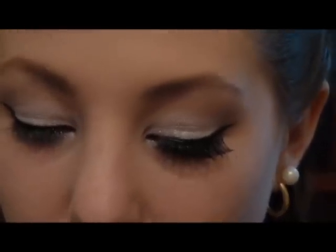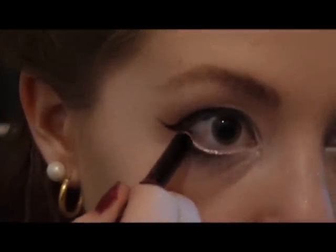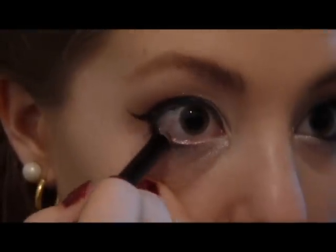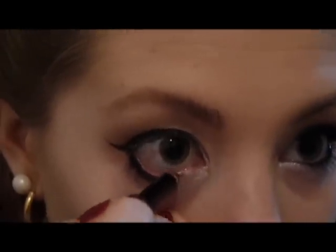And then the next thing you want to do is line your waterline, and I like using a pencil for this, but if you want it more dramatic, I find if you dip just the tip of your pencil into your gel liner, and then you run that along your waterline, it just makes it a little bit more black, a little bit bolder, and also lasts longer.